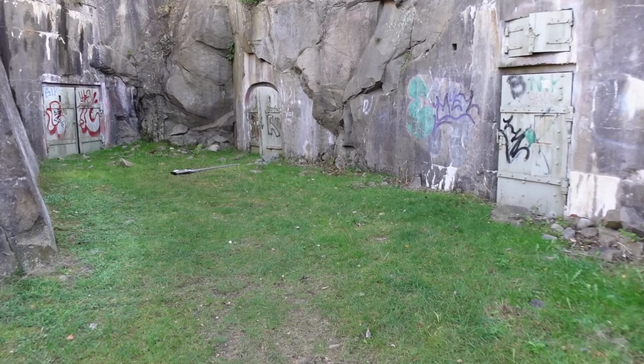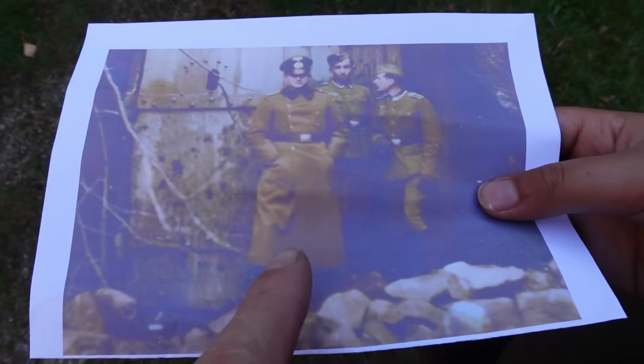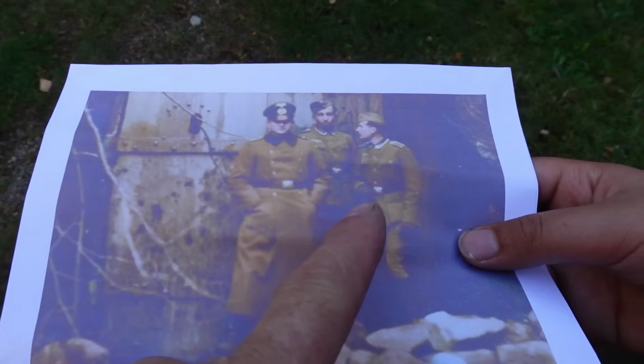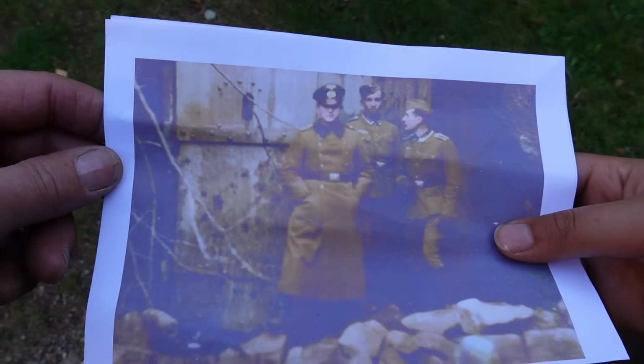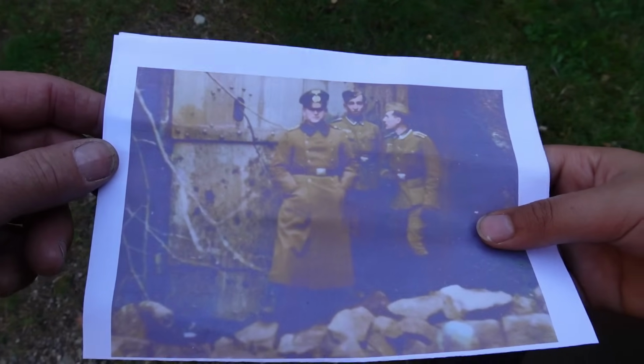And now he's going to see if he can stitch time back. See that? That is 3 German soldiers. Looks like an officer and a soldier. And look what they're in front of. They are in front of one of the doors here. And I have to say, what a remarkable image.